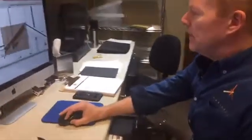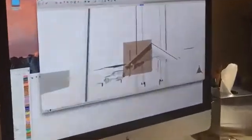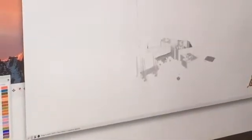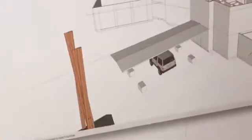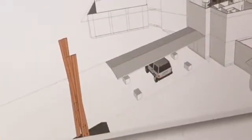Hey, Michael. Hi, Aaron. How are you? I'm good. How are you doing? I'm doing well. What is going on over here? I'm actually building a porte-cochere. Porte-cochere is French for coach port, and as you can see, it's going to go in the front of the house here. And this was me mocking up a little bit to see what the proper proportions are going to be.